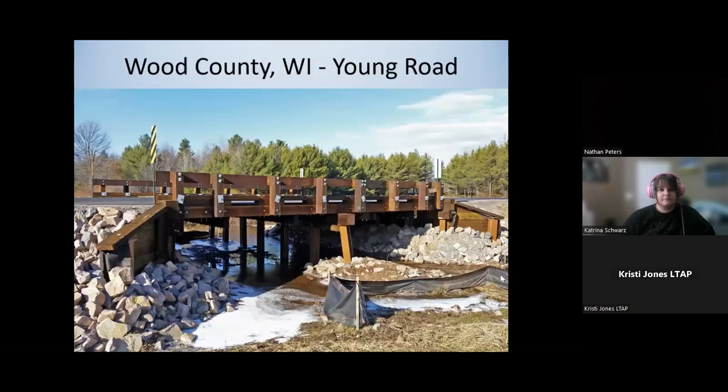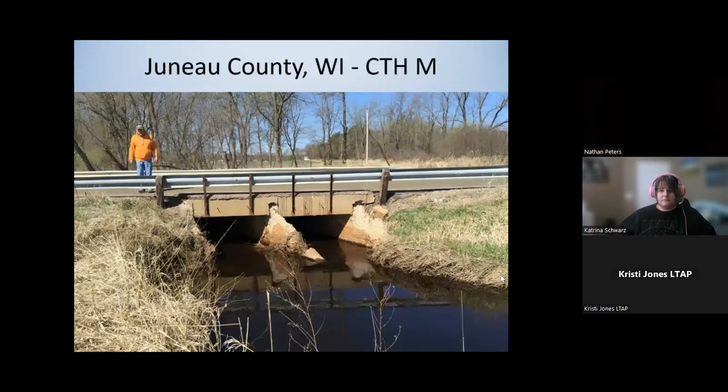Big contrast to what that old culvert looked like, even increasing so much more of that clear space below the bridge for flows to come through. Big improvement for that area. And it was going to be something that was going to enhance aesthetically, moving forward, not taken away.